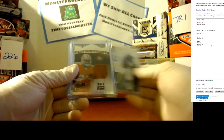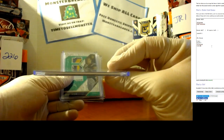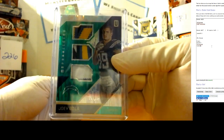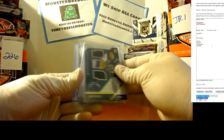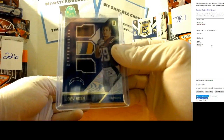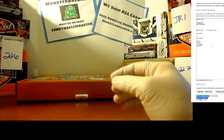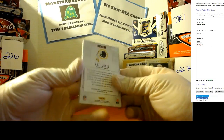For the jerseys, we have Egret James out of 49. Mike Davis out of 499. Kevin White out of 499. Joey out of 10. Nice triple jersey. 3 colors top, 4 colors middle, 2 colors bottom. Another Joey out of 25. 4 colors in the middle. Matt Jones, dual jersey booklet out of 199.